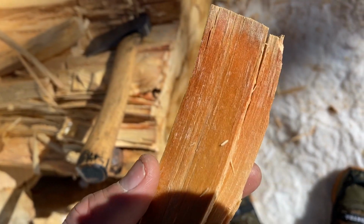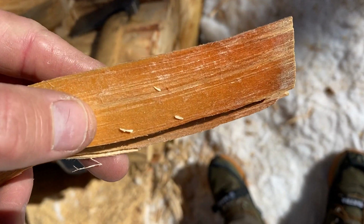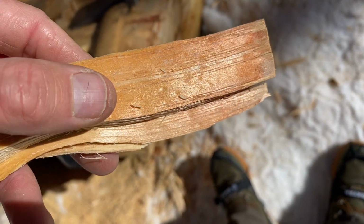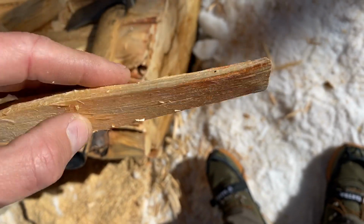I know, enough of the fat wood already. I just want to show you, if you smell it, you'll know, but can you see the shine? That's the sap in it. All right, I'm done with fat wood.